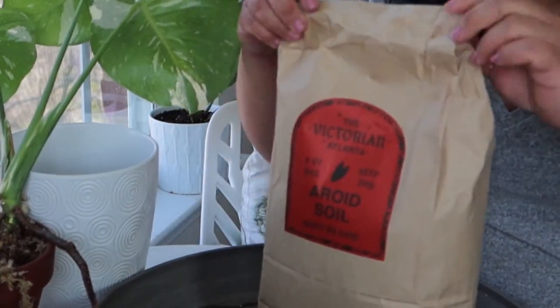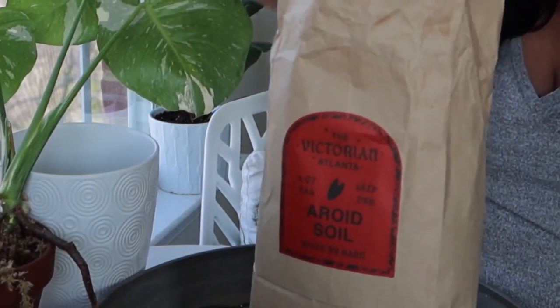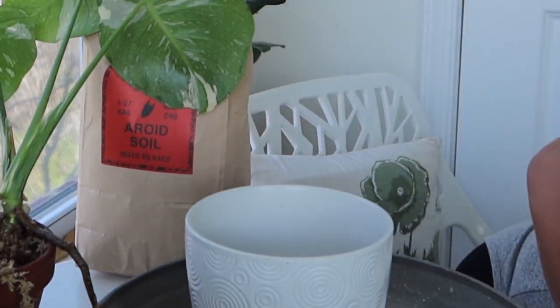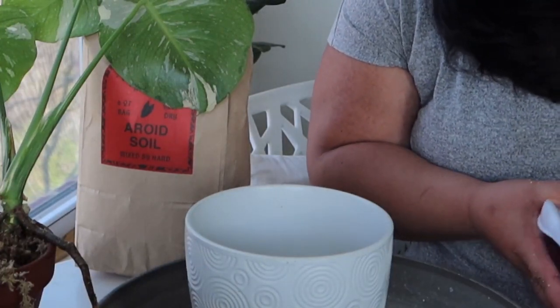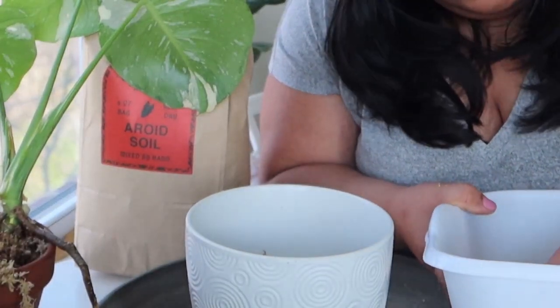I'm going to grab the soil, and this is the aroid soil that I got from Victorian Atlanta, and that is what I'm going to use for this Monstera Thai Constellation. But I am going to reuse some of the bark just to put it at the bottom to help with drainage.